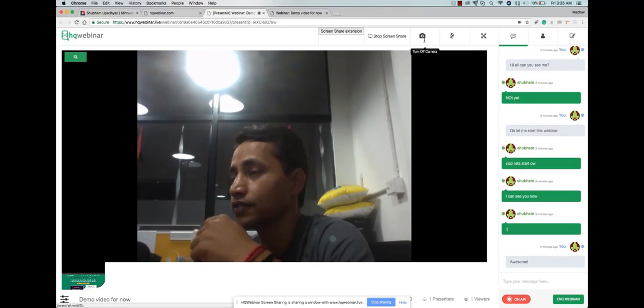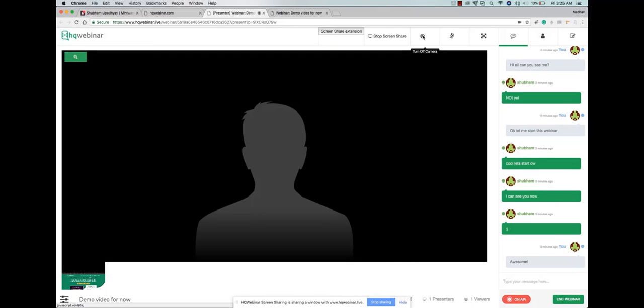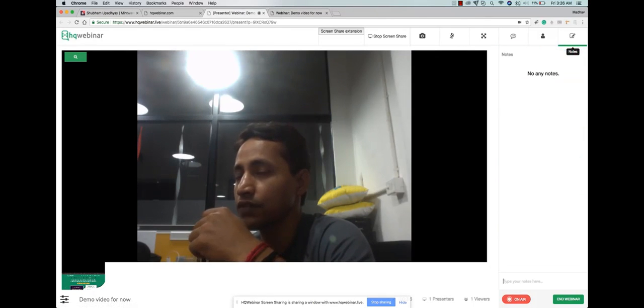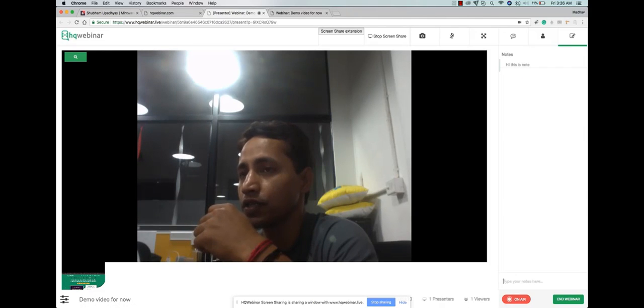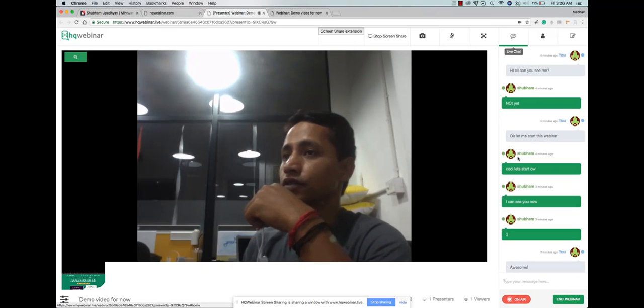On the presenter screen, you can see all these controls on the menu right at the top. This control is to turn off your camera in between. You can switch off your microphone, make it full screen. In these chat windows, if as a presenter you want to make any note, you can do it here. If you want to have an individual chat with an individual attendee, you can do it from here.